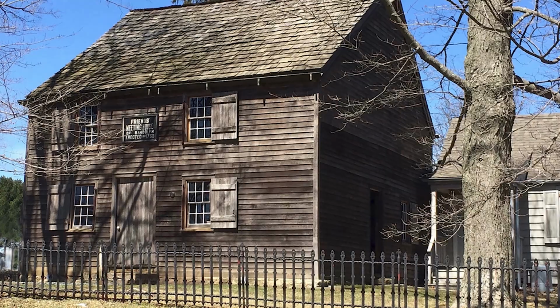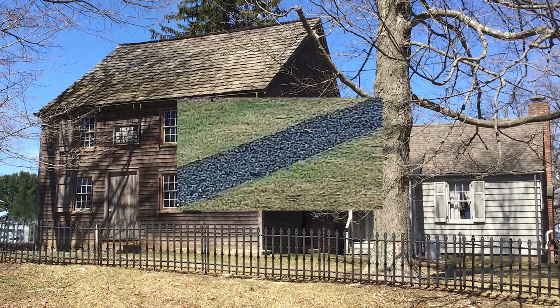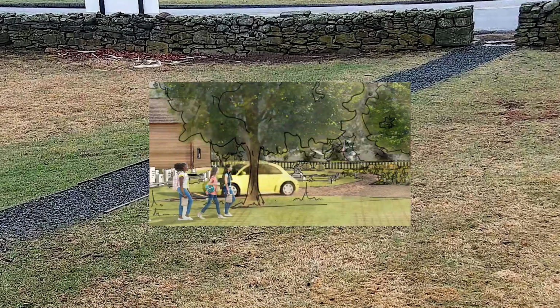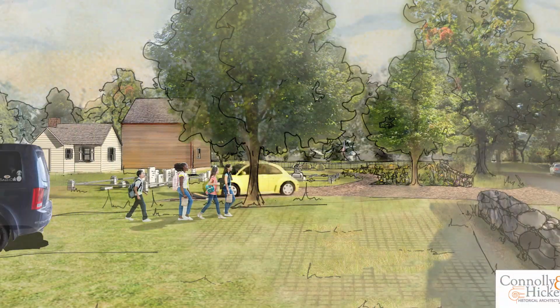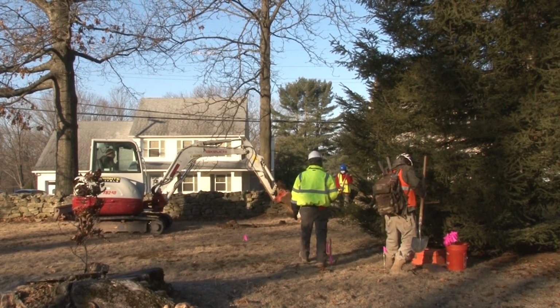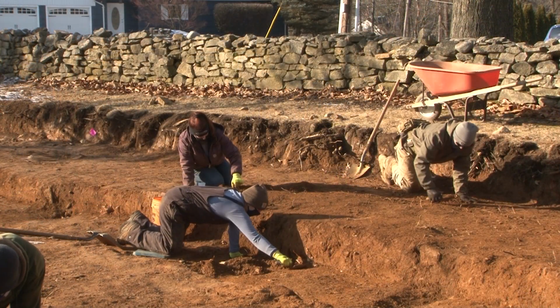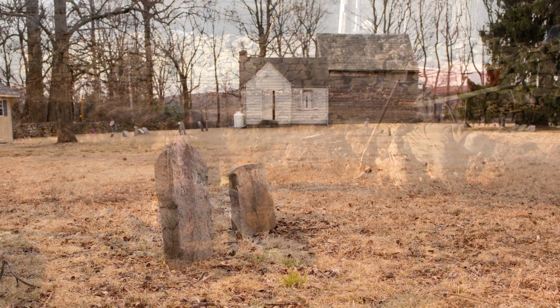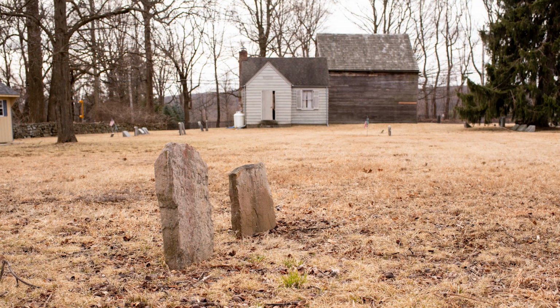As part of the restoration program, the association is planning to improve the paths leading to the meeting house and add environmentally friendly parking in the northwest corner of the cemetery. Any excavation on the meeting house site must be preceded by an archaeological investigation to assure that historically sensitive materials, such as burials, will not be disturbed.